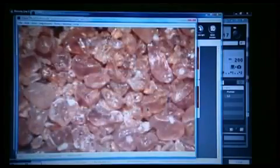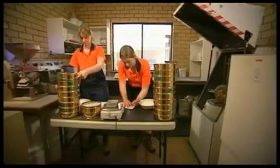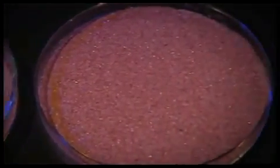Every day we get shift samples and grab samples from the plant and we analyse them for a size analysis and magnetic separation to ensure that the product that's going out to our customers is of a high quality. It is through constant quality control monitoring that GMA Garnet can guarantee the consistently high standard of its superior product.